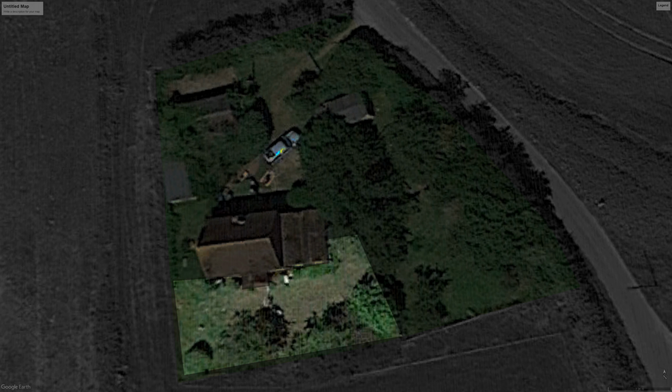So that concludes our look at our plans for the back garden here at Gamekeeper's Cottage. Do let us know in the comments if you've done anything similar, or if you have any ideas that we perhaps haven't thought of.